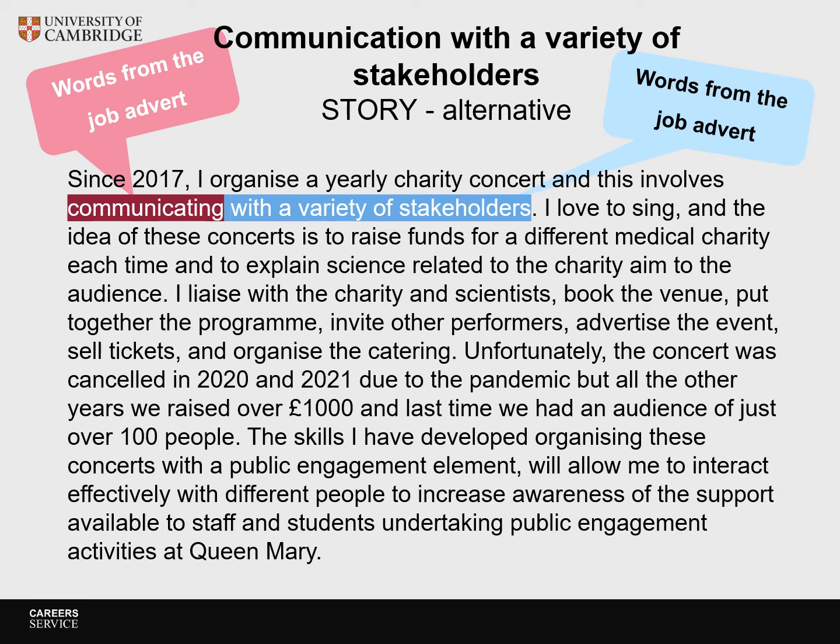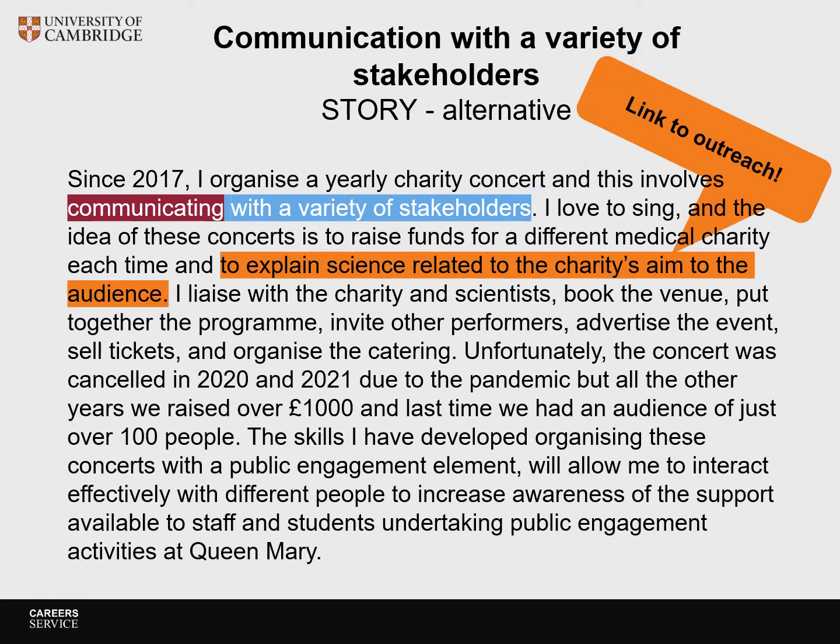Just like in the previous example, the opening sentence uses words from the job advert to introduce which skills will be on show in this paragraph. Here it involves communicating with a variety of stakeholders. The great thing of this experience is that it's an outreach experience. Explain science related to the charity's aim to the audience. Therefore, this links to the role of a public engagement officer.